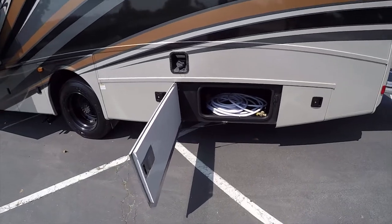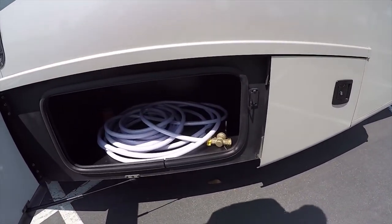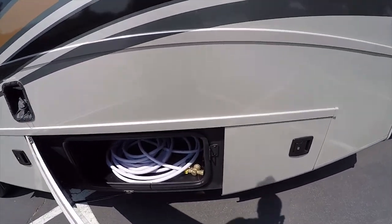Over here is a washer, water pressure regulator, and a brand new garden hose for you to use to hook up to the campground. This has everything you need. It's got water, sewer, and electrical. Everything is provided.